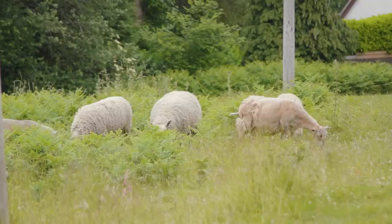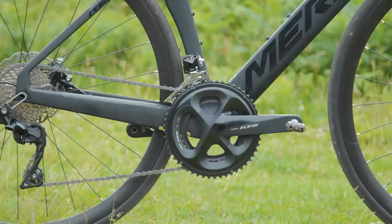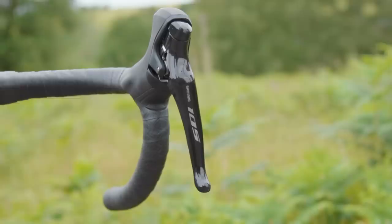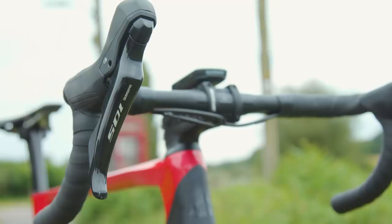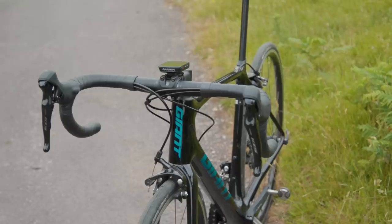So, let's talk about the builds. Now, both these bikes have Shimano 105, pretty much our favourite mid-range groupset. Do watch our very in-depth review on BikeRadar. However, the short version is that it offers you much of the same performance as Shimano Ultegra or even Shimano Dura-Ace, but slightly softer shifting and it's obviously heavier overall. With these two bikes, you're getting different levers and brakes, but in other respects, very comparable builds.